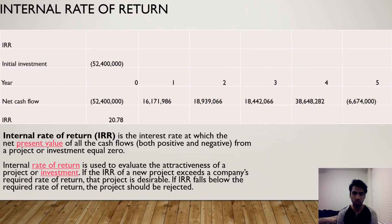The IRR shows at what rate the net present value of the cash flows will be zero. In this case, the required return rate was 12%, whereas we got an IRR of 20.78%. It's very easy to calculate. I calculated these values through the BA II Plus calculator after calculating the net present value. If the IRR exceeds the company's required rate of return, that means the project is desirable. So we got one point here that we should proceed with the project.